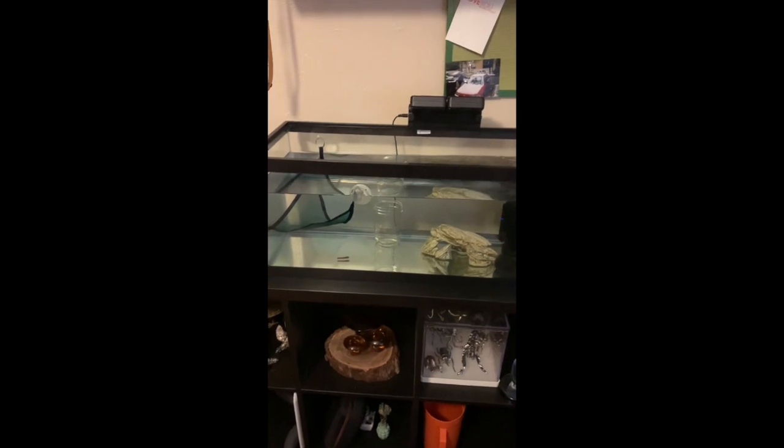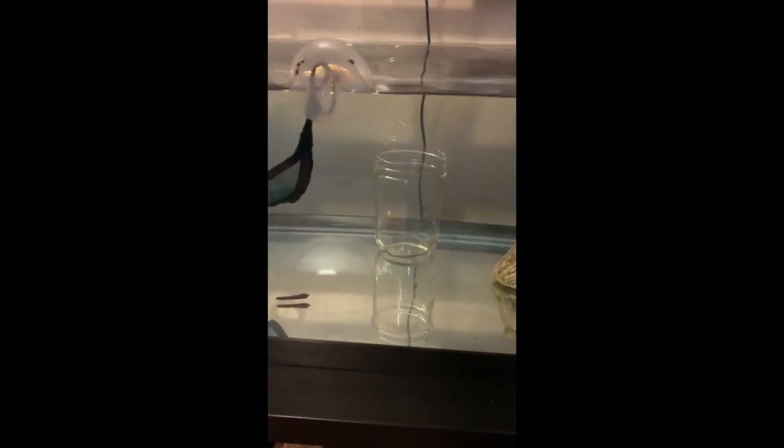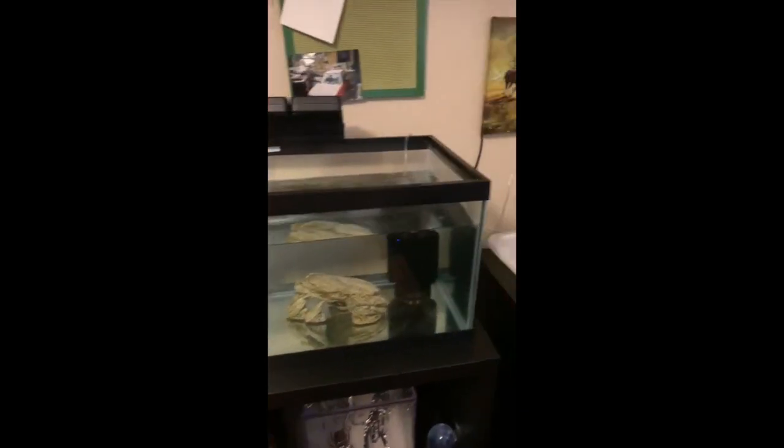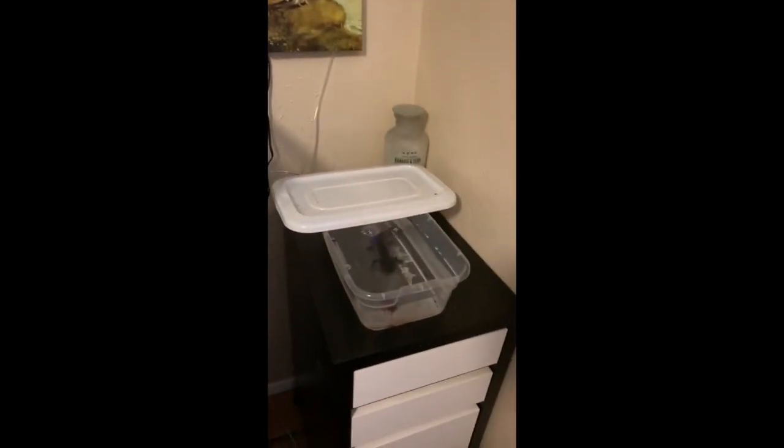That's why his cup is up like that. It's like a cup with the water in, it flows into the cup and doesn't cause too much agitation, as they don't really like a lot of agitation in their water.